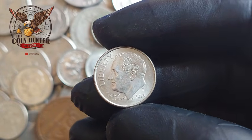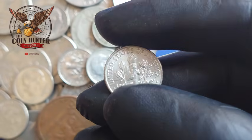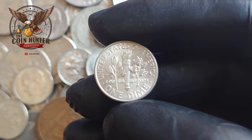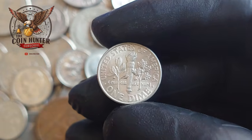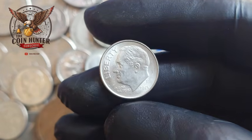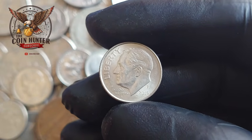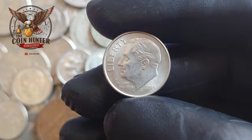The coin's weight is absolutely perfect at 2.268 grams, identical to a standard Roosevelt dime despite the multiple strikes, indicating that no additional material was added or removed during the error process, which further confirms its authenticity and adds to its mystique among serious collectors. What makes this coin even more special is its connection to a larger mystery.